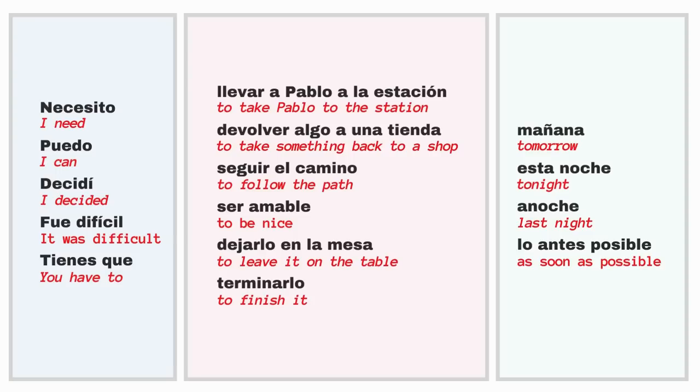So you could probably even guess, if fue difícil is it was difficult, what about if I said fue importante? It was important. What about fue fantástico? It was fantastic. What about fue terrible? It was terrible. How about no fue posible? It wasn't possible. So taking fue importante, it was important: fue importante seguir el camino. It was important to follow the path.